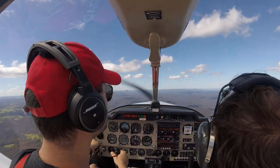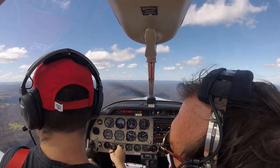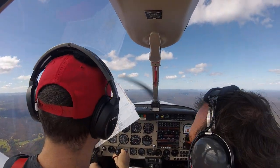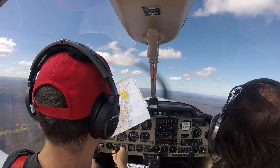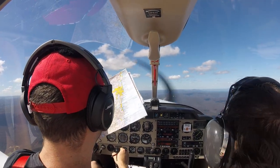When ready, clear to leave controlled airspace on descent. There's no reported IFR traffic. I think this is the correctional center. 1010. The road coming in. Are we that far beyond it? 4, 5, 6 miles? No, 6 miles. That's kind of a stretch.